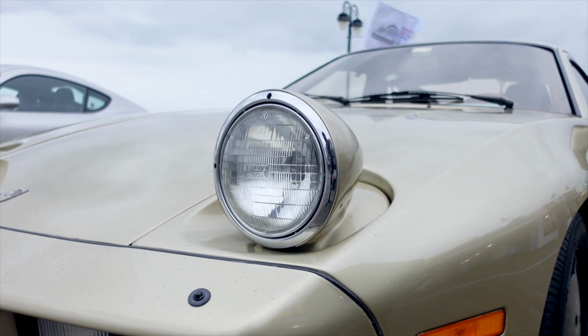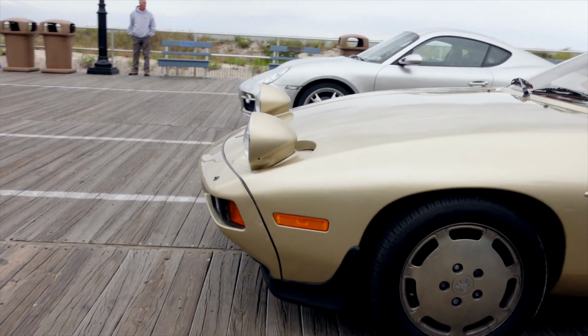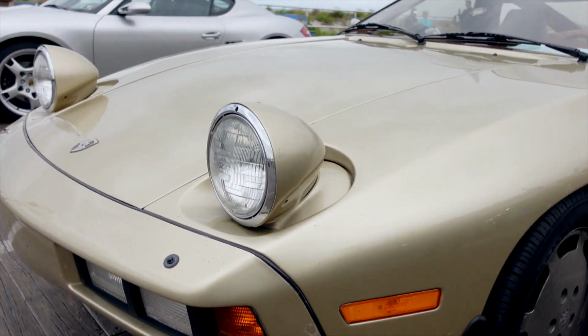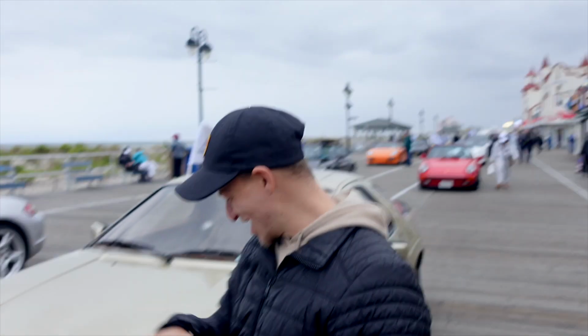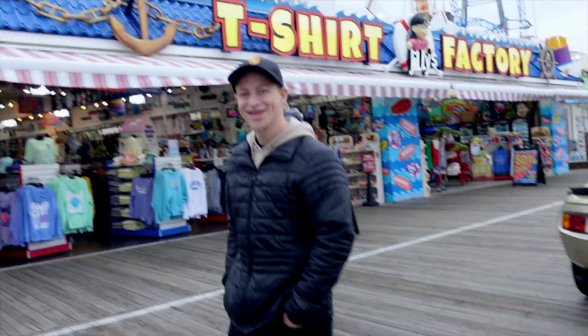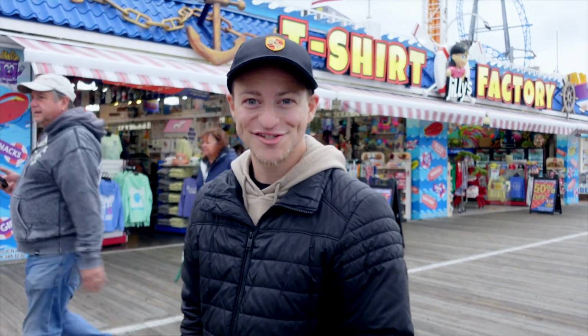How about the headlights? Do the headlights help with the aerodynamics? I don't know, and I don't care. I love it. It's like Monsters Inc. with the eyeballs. That's sick, man. I love that thing.